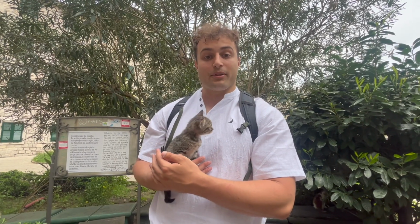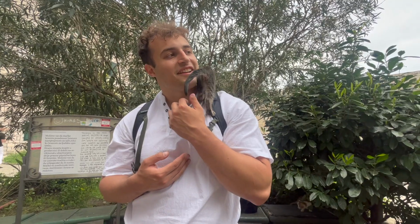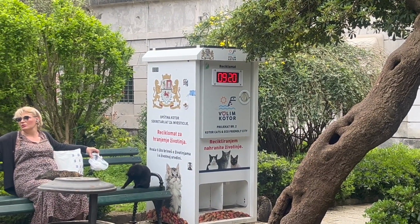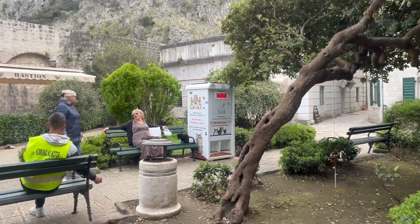And so the municipal government started to help out. Oh yeah, go ahead. The municipal government set up that machine right over there. And if you recycle a bottle, then it will let out free cat food. And well, I guess not free, but then that will be able to feed the cats.